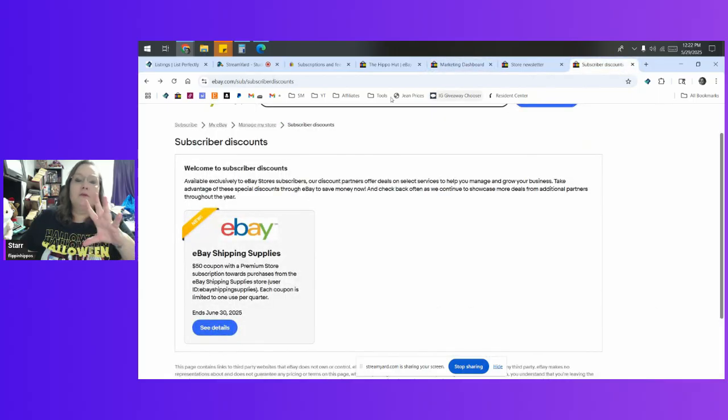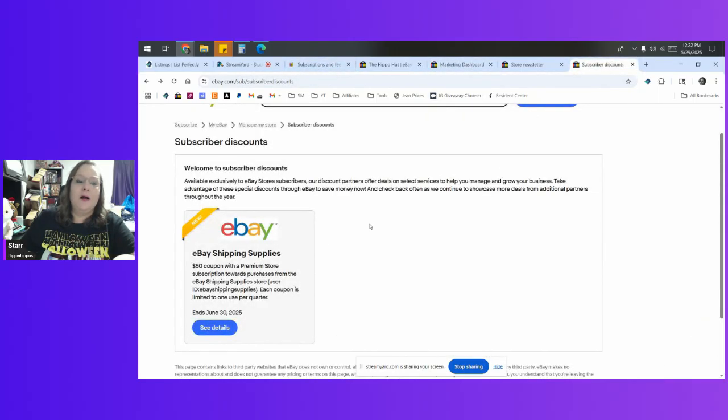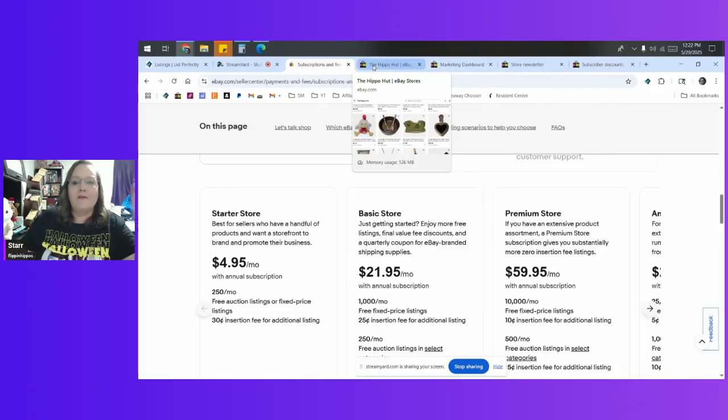You also, after the $4.95 one, the basic store and up, will get a coupon to use for eBay shipping supplies, and that is invaluable. We have the premium store, so I pay $60 a month, but I get a $50 coupon for supplies. So I feel like I'm only paying $10 a month for my store, and the supplies are great.